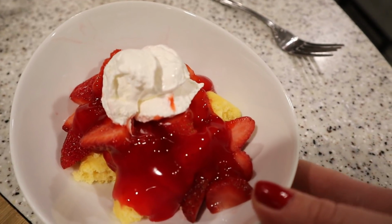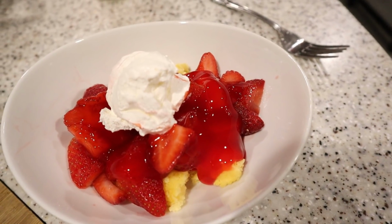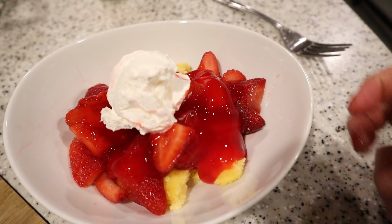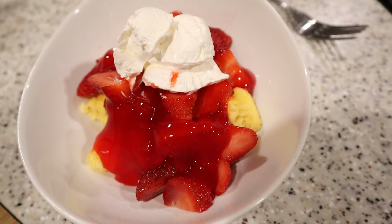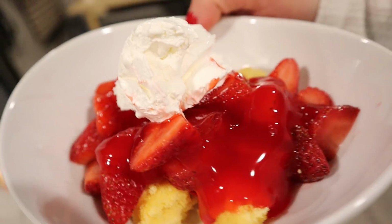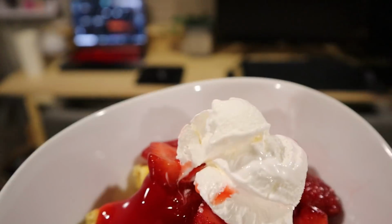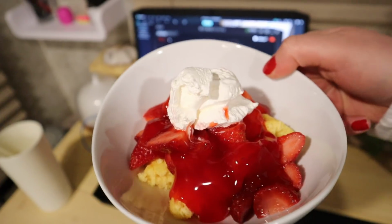But you can have this for 5 smart points. It's so filling. It's so good. You could probably knock it down to 4 smart points if you use the light Cool Whip. Yeah, look at that. Does that not look so good, you guys? So this is going to be the last thing I eat. This is my sweet treat, my dessert. And I'm editing a video, so I'm going to come over here and set this down and enjoy it while I work on a video.